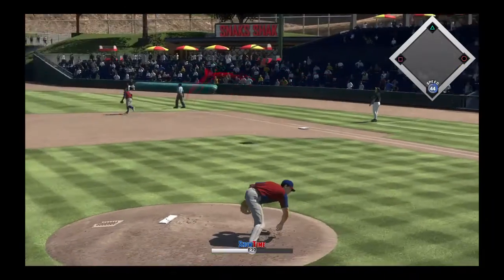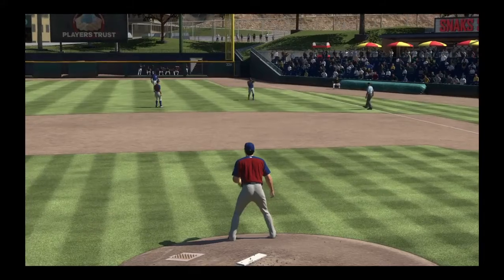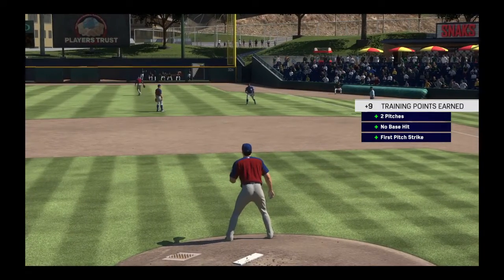And he gets under this one as the ball is skied into very shallow right. Valbuena ranging into the outfield. He's got it, and there are two down now.